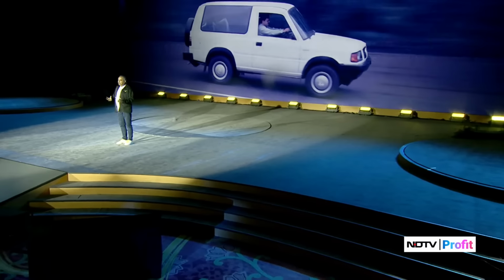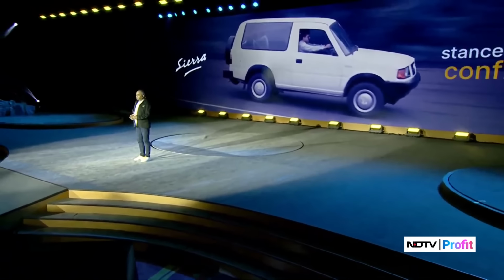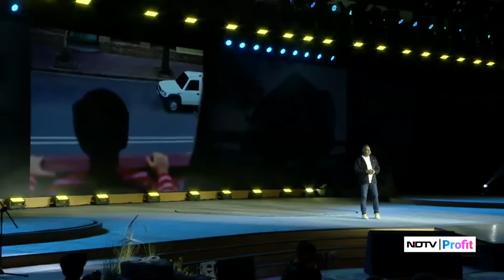The original Sierra broke convention with its forward-thinking 3-door design, the iconic wrap-around glasshouse, and a stance that radiated confidence. It introduced features unheard of then: power steering, power windows, air conditioning, features that would only become mainstream years later. But more than the features, it was the philosophy behind it that set Sierra apart.